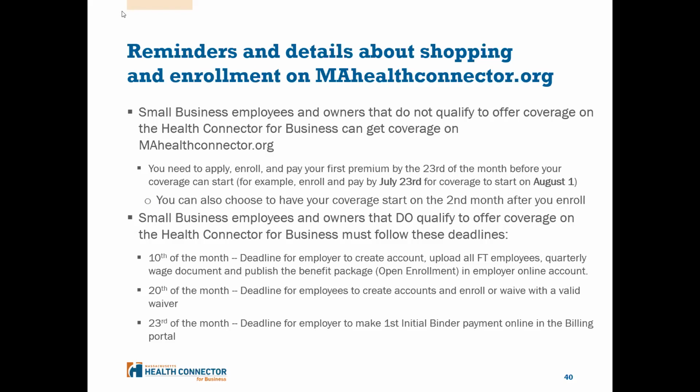I talked to you about the 10th of the month, offering health insurance prior to the effective date. The employer has to do that. The 20th of the month, the employees have to enroll or waive with a valid waiver. And then the 23rd of the month, they have to make their payment. Nikki was talking about coverage starting the month after on the individual side. The key here is everything needs to be completed, the application, the enrollment, and the payment by the 23rd of the month. So I think the key word here is the 23rd. Both platforms are looking for a payment on the 23rd.